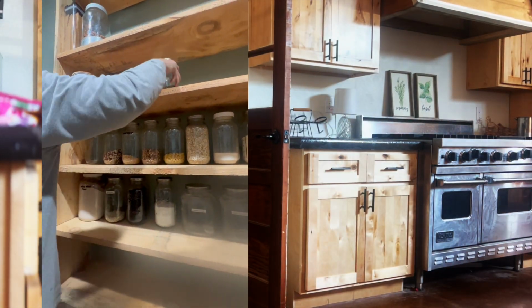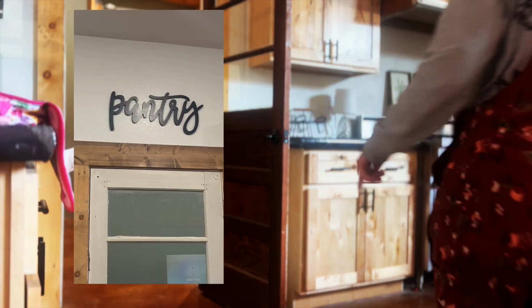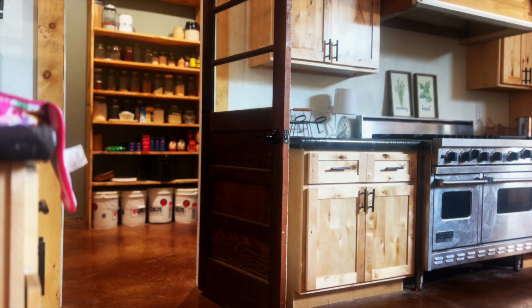You know, it messes with my OCD a little, but it's not bad. You know, I don't need this home to be perfect or like something out of a magazine. I need this home to be functional for our family. So I am loving all the little things here and there. Like this door for the pantry was a marketplace find. It's like an antique door and it works great.